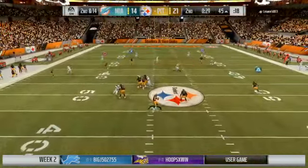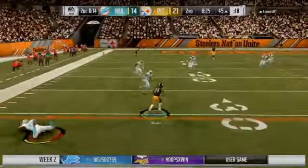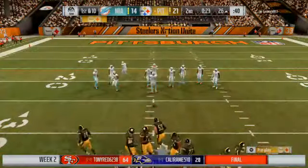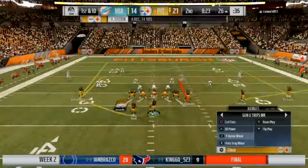Now Roethlisberger to throw on second down. Man open left side is Brown. And he works it past the 30, almost to the 25. And now we won't see a play on first down. We're going to get a timeout instead, as the stoppage will come with 23 seconds to go till halftime.